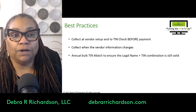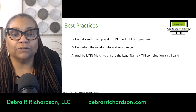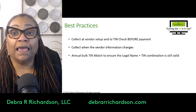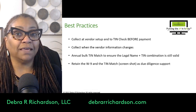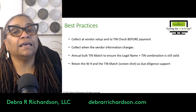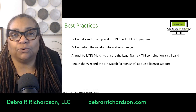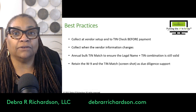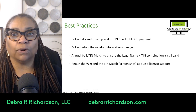Now, the next one is do an annual bulk TIN match to ensure the legal name and tax ID combination still matches. And then also retain that W-9. And when you do that TIN match, take a screenshot of it. Save both of them wherever you save your vendor supporting documentation, whether it's on a secure drive or on the vendor record in the accounting system or ERP.